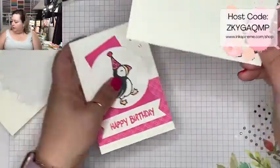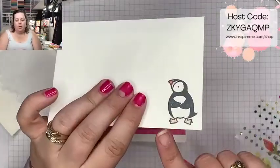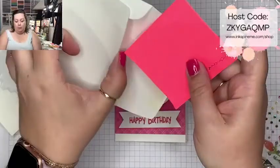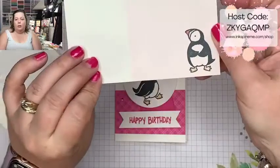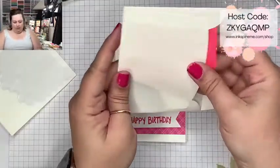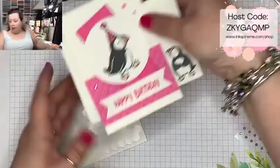And a tip for when you're stamping your envelopes or coloring your envelopes, because the blends will bleed through, I just have a Post-it note or a scrap piece of paper and I tuck it inside the envelope, so then when I'm coloring it doesn't bleed through to the back side. So I want to show you how quick and easy it would be to make these in other colors.